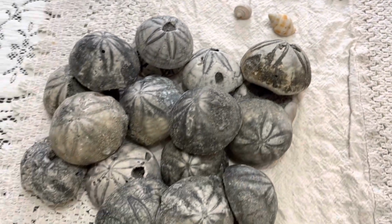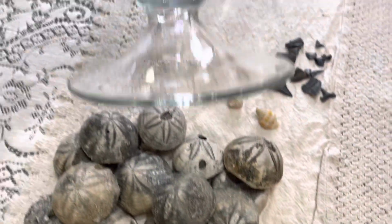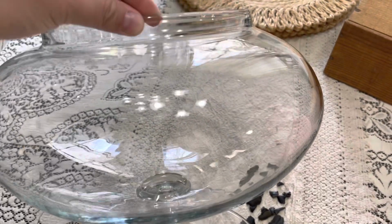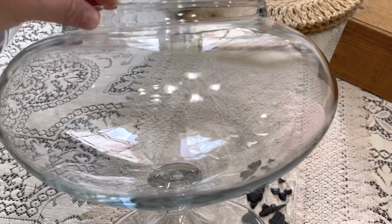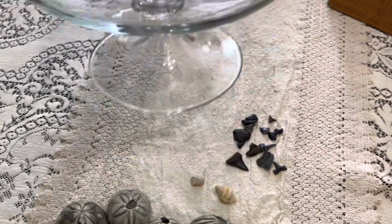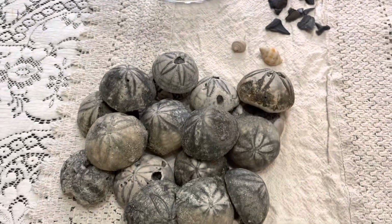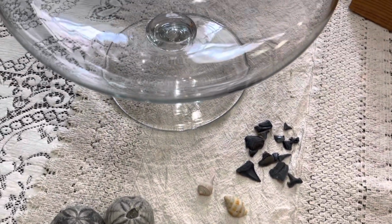So I think I am going to take these sea biscuits, and I thrifted this glass bowl, and it has a lid to it. I thrifted it a while back, and I'm going to try and put these sea biscuits in the glass bowl and see what they look like on my shelf.